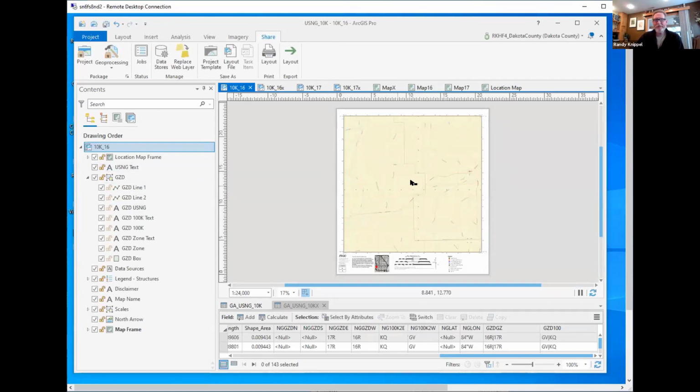And then we have a map layout, and this is where you have all the details. In here you have a map frame that references the map. And you can see there's a location frame as well. In this case, it's called 10K16. These are for the normal case where we're not at a grid zone boundary. And then I have a 10K17 for the normal case in zone 17. And then I created a 10K16X and a 10K17X.